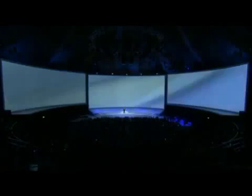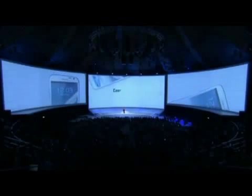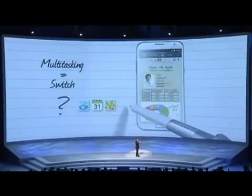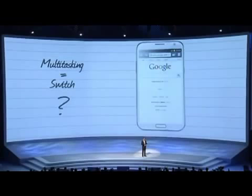Now, let's talk multitasking. Because with the Galaxy Note 2, you will do more. You will manage your information more efficiently, and you will find and express more of that inner creativity of yours. Let me run through a few of the features of the new Galaxy Note 2 and how it will make your life better, more creative and more convenient.